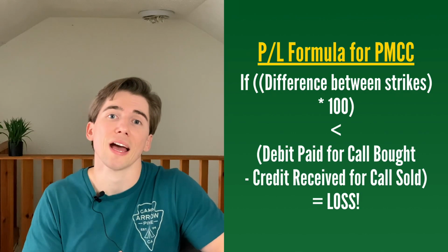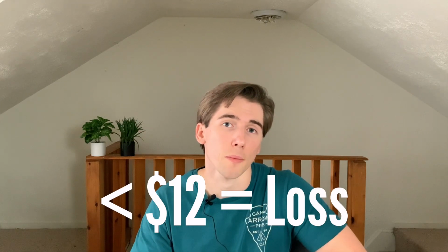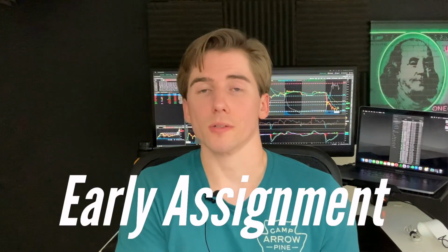Then you would actually be at a loss in this scenario. So if the difference between our two strike prices was less than $12, we would actually come away with a loss on this trade.